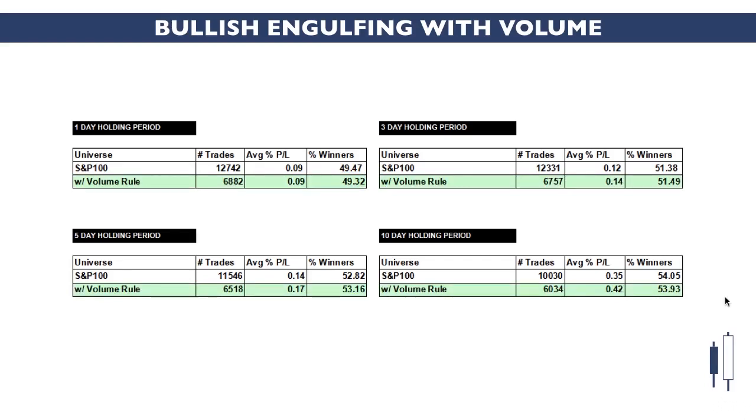So here you can see that introducing the rule has improved results ever so slightly. The number of trades has dropped as expected, but our average profit has gone up, and it's either gone up or stayed the same for every holding period as well. Buying a bullish engulfing pattern when volume is higher than the previous day and then holding the trade for 10 days was the best result, with an average profit of 0.42% per trade and a win rate of 54%. So it does seem that there is some merit in combining volume with your candlestick decisions, particularly with the bullish engulfing pattern as we've shown here.